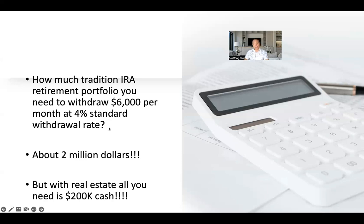But we're not talking about traditional, right? We talk about real estate, which is amazing with the power of leverage. If you buy in the right market, every market in real estate is very different. We talked about Buffalo and Niagara Falls. Guess what? Getting back to this, in order to draw $6 grand at a 4% withdrawal rate from the traditional IRA retirement portfolio, you will need how much? $2 million. If you don't believe me, consult your financial advisor.